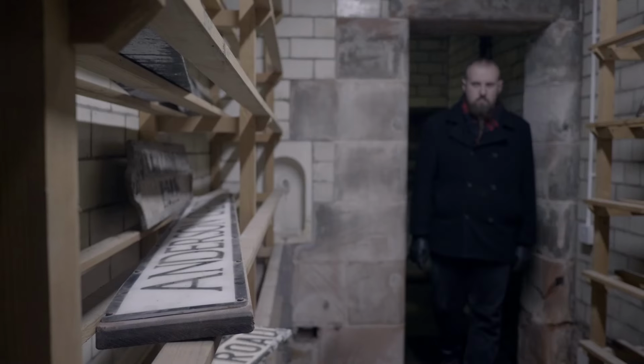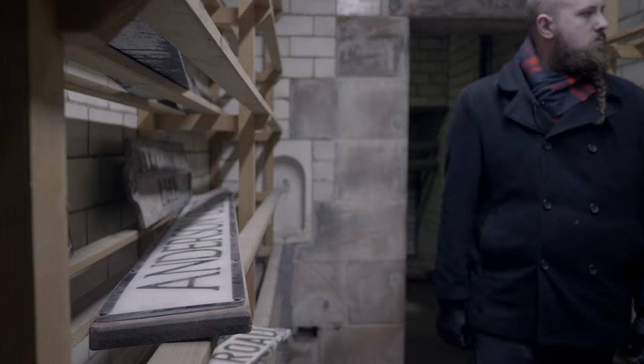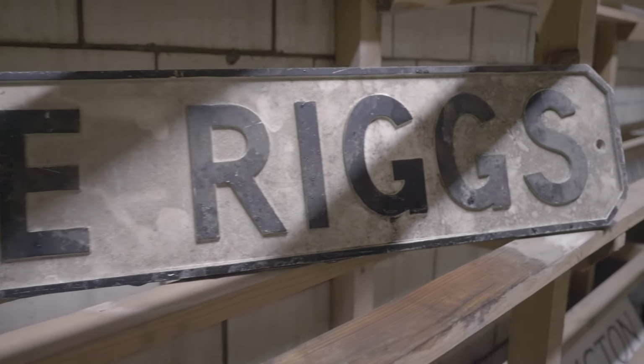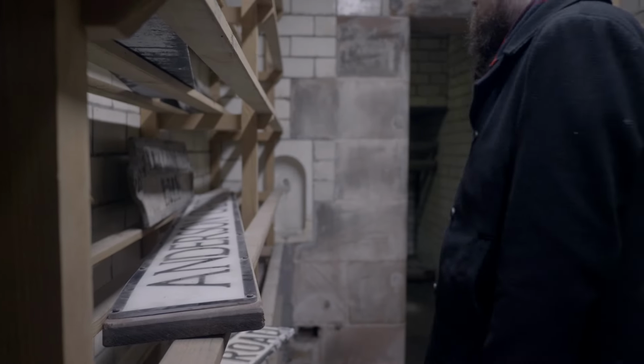In this cell, we have old signs for the streets of Ayr, Newton-on-Ayr, Prestwick and Monkton. Although the street names haven't changed, the jail cells truly are a museum to old Ayr.